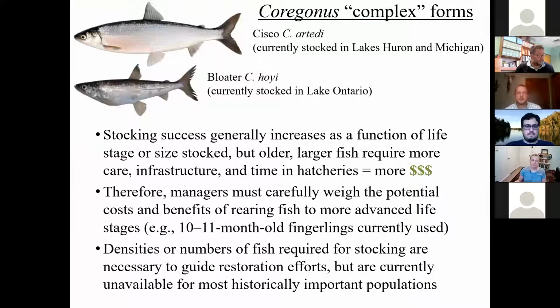Stocking is expected to play a major role in reestablishing self-sustaining cisco and deepwater cisco populations in most of the Great Lakes. But we do have questions regarding hatchery propagation that are research priorities before we can ramp up production even more than what it already is. I have cisco and bloater put up here. These are the two forms currently being stocked: cisco in Lakes Huron and Michigan, and bloater in Lake Ontario.